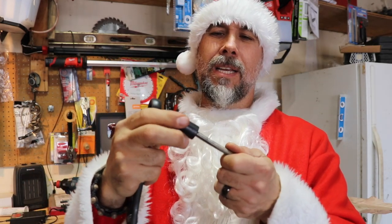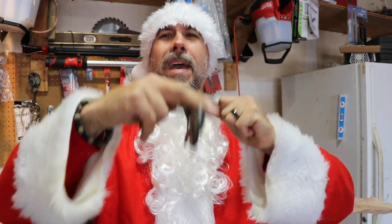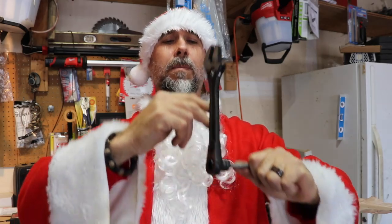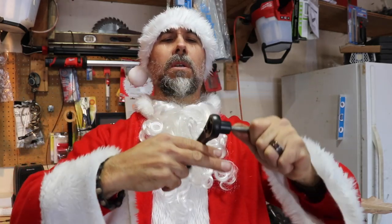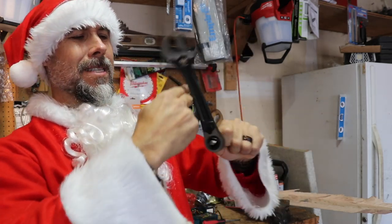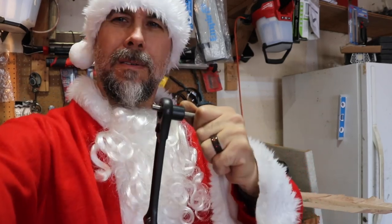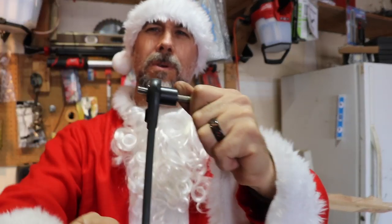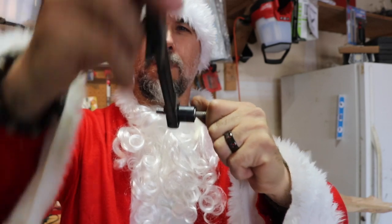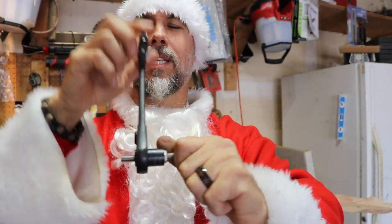Here's your socket, pop it on, and now once we tighten this up, you will see it pass through. I'm like the David Blaine of tools. It's magic. Come on. Come on. Here we go. It's starting to pass through. You can see it right there. See it passing through? So you can see that this system allows the socket to pass right through.